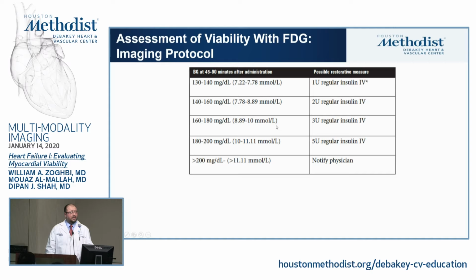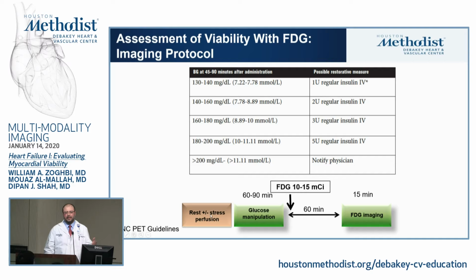Once we reach a sugar of about 130 to 140, we inject our FDG. So the way the protocol works, we start with our perfusion imaging, whether we're doing a stress test or not. Then we do what we call a glucose manipulation. It could take up to 3 hours. Then we go ahead and inject our FDG, wait about 60 minutes, and then image them.